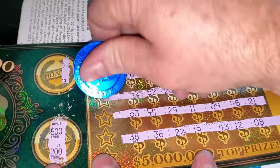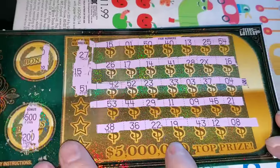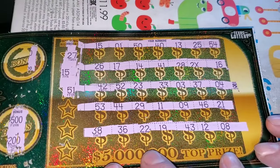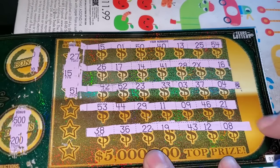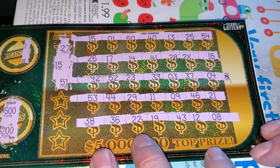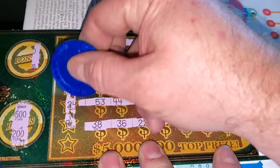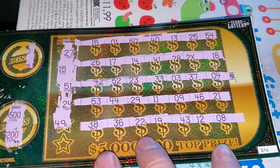Okay, maybe a match to go with it. 15, 27, 51. Got a 15, so at least a $150 winner. Anything else? 27, 51. 24, 49.